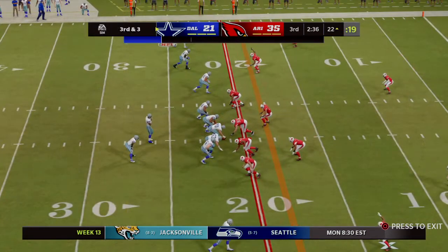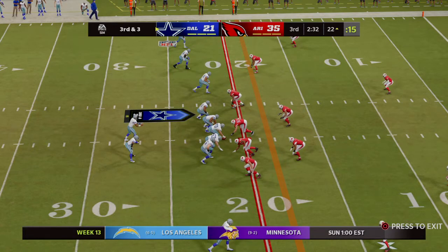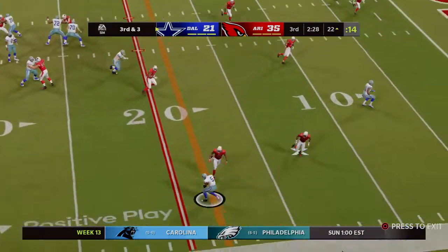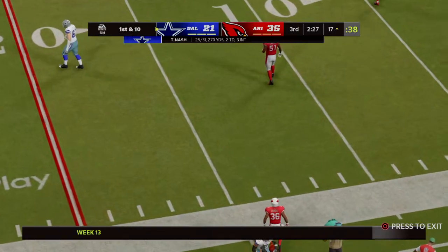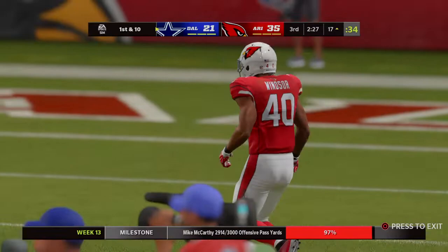The 8th play of the drive coming up. It's 3rd and 3. Back to throw. Nash throwing for his running back, and he's got him, complete. And he'll go out of bounds in the red zone just inside the 20.